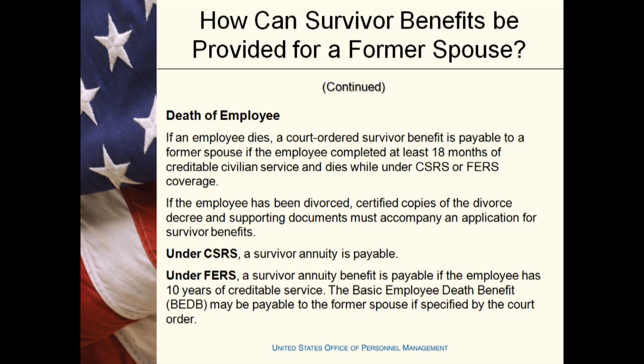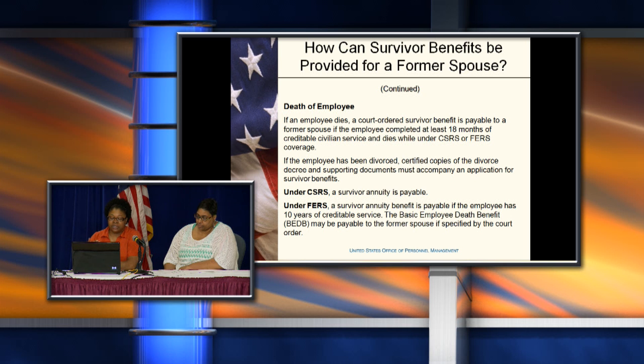Under CSRS, if an employee dies, a survivor annuity is payable, but under FERS, they're kind of like two benefits. Survivor annuity is payable under FERS if the person has at least 10 years of creditable service, but FERS employees' survivors also receive what's called the basic employee death benefit. And that basic employee death benefit, I believe, is a one-time lump sum, but all of it or a portion of it may be payable to the former spouse, but only if it's specified by the court order. So in short, a court-ordered survivor annuity under FERS doesn't necessarily entitle you, the former spouse, to receive a portion of the basic employee death benefit. That has to be something that's expressly stated in the court order.